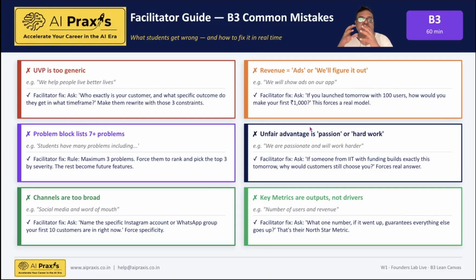Mistake number four is thinking passion is an unfair advantage. But here is the question: is passion important? The answer is yes, absolutely. But is it an unfair advantage? No. Why? Because your competitors can also be equally passionate or, in fact, more passionate.